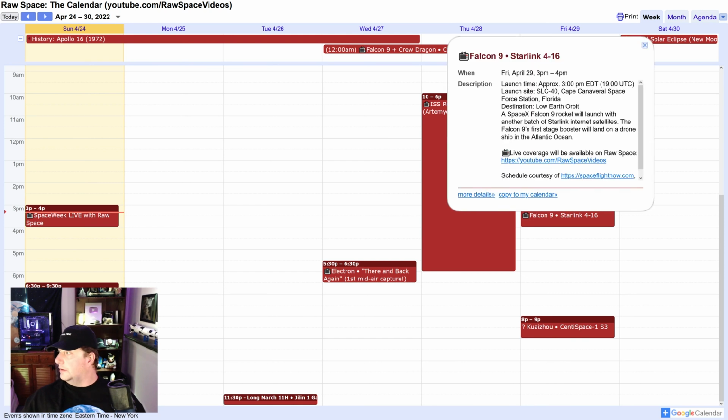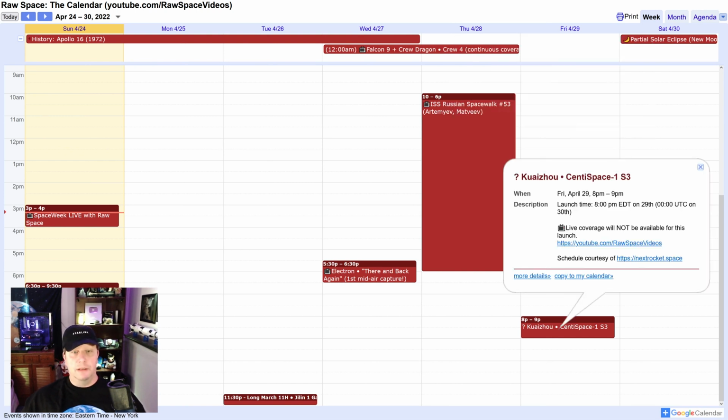Then Friday, April 29th at approximately 3 p.m. Eastern, 1900 UTC, SpaceX will launch Starlink 4-16 from Cape Canaveral. Also on Friday, at 8 p.m. Eastern, midnight UTC, there may be a Chinese Kuaizhou launch with the Centispace 1 S3 satellite, which will test global navigation satellite system augmentation techniques, including a laser intersatellite communication link.